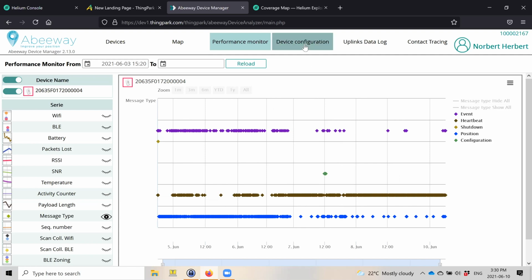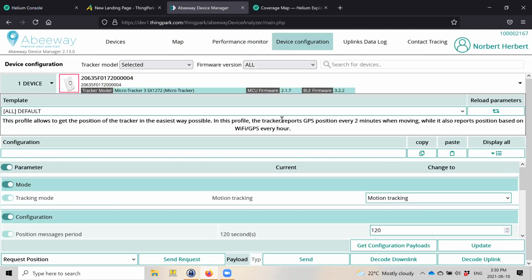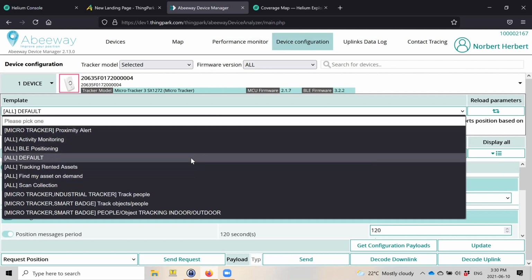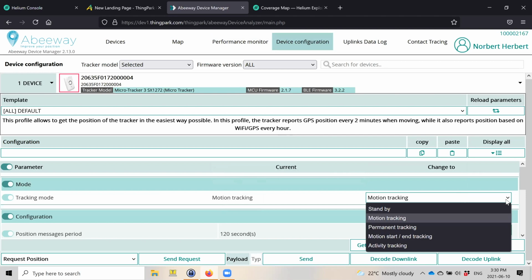The next tab I want to present is about configuration. From the application, you are able to reconfigure devices in any way you need. We provide templates for typical use cases that we've been using. For my dog, I just used the default template and tweaked it the way I wanted. That's where I can, for example, change the tracking modes. Olivier talked about those a little bit. In standby, my device is only going to send heartbeats; in motion tracking, when he moves; in permanent tracking, at regular intervals I'm going to have a position.